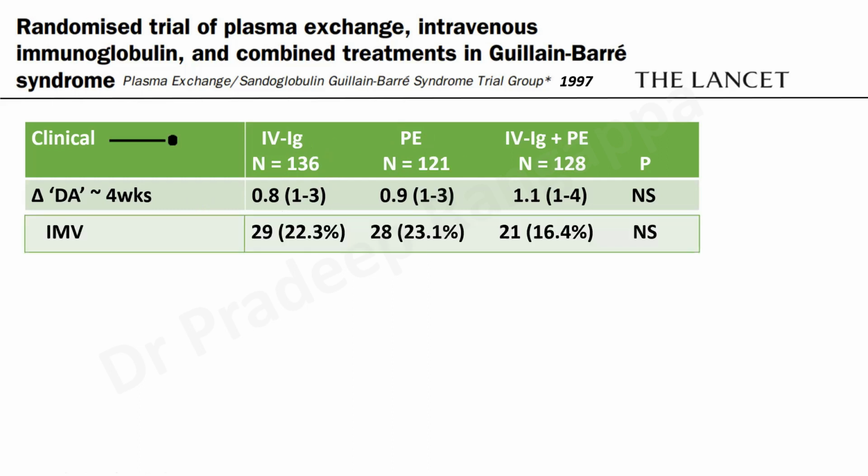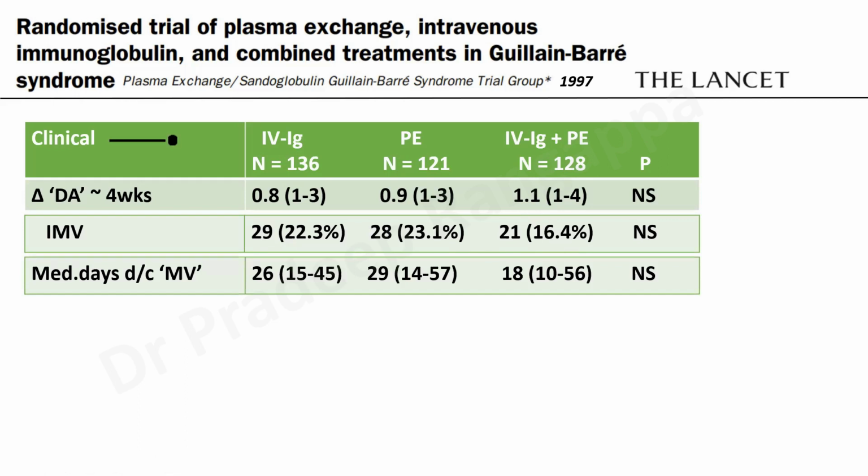Here they looked at patients who got intubated and mechanically ventilated. As you see, they were pretty much similar, albeit the number trends a little lower in the combination, but none of them attained statistical significance. It was 22.3% in immunoglobulin, 23.1% in plasma exchange, and 16.4% in the combination. They also looked at median days to discontinuation of the mechanical ventilator. It took around 26 days for someone on IVIG to come off the ventilator, 29 days for plasma exchange, and in the combination, it took 18 days.